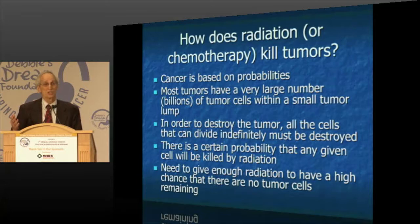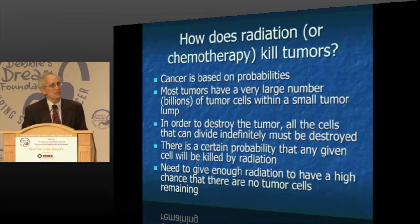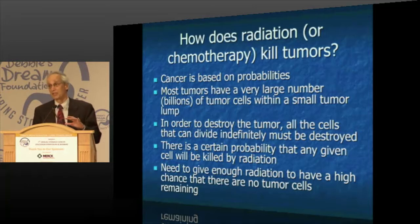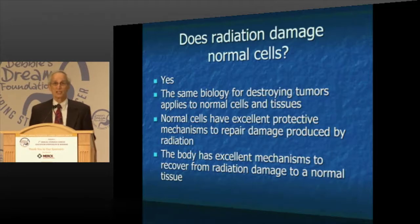You have billions of cells within a malignant tumor that you can see, and you have to get rid of all of those that may divide indefinitely. Some of those cells in the tumors won't divide forever. They're effectively already dead. So we're really trying to improve the chance of controlling these tumors. You have to give enough radiation or enough chemotherapy to maximize the chance of that happening. But as Dr. Ilsen was saying, you also have to respect the patient and the tolerance of the patient to whatever that treatment is.